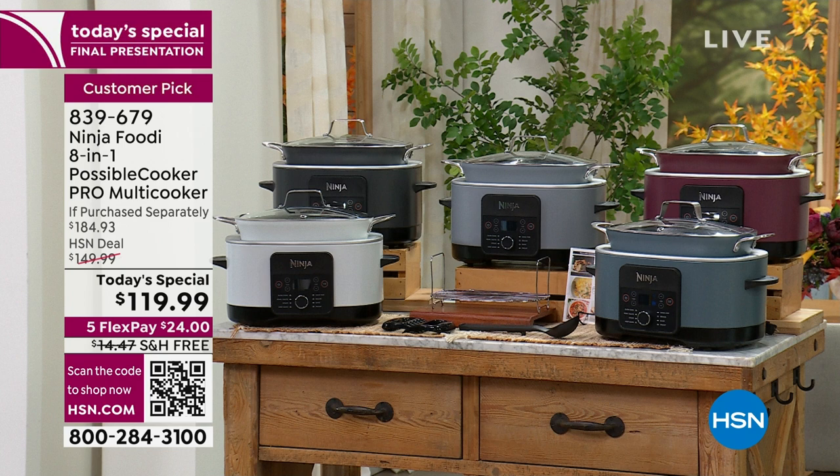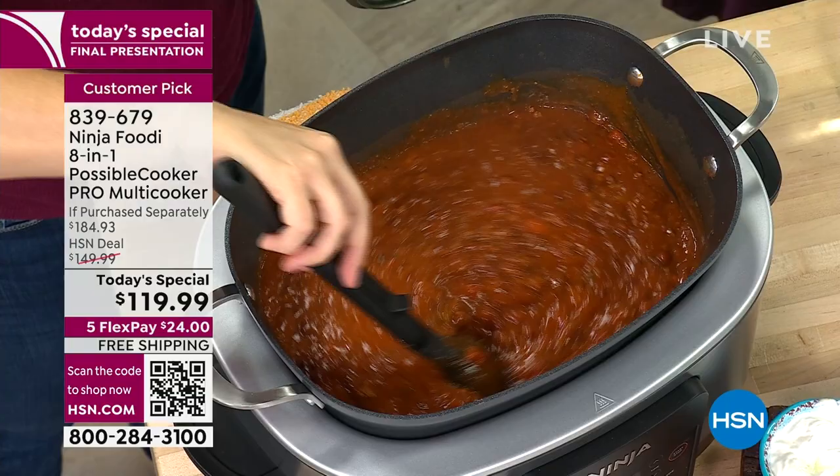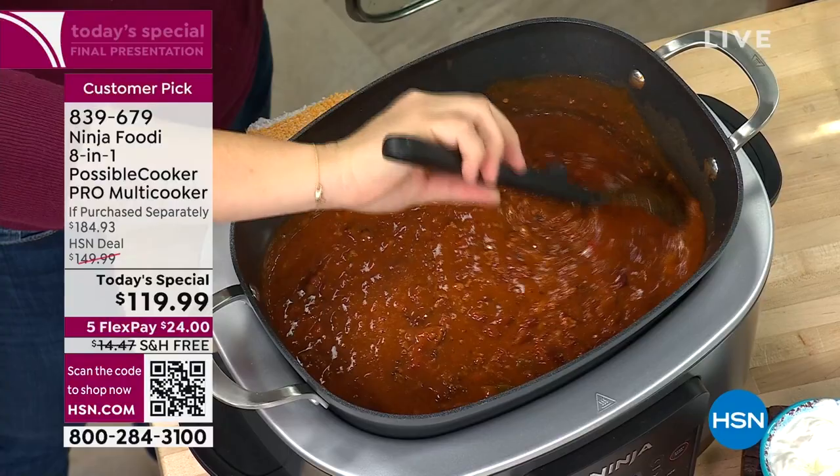No one else has this. This is the 8.5 quart, and this is the 8-in-1. Eight features in one cooker. No one else is doing this. This is why Ninja is always the leader, always the innovators, always the pioneers. Does it slow cook, Rachel? It slow cooks, but it also sears and sautés and braises. It can also do your breads.